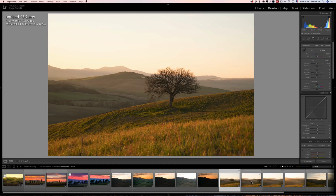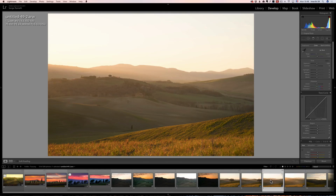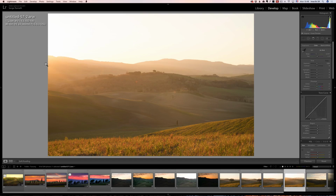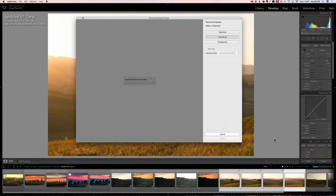So I took one photo at 75 millimeter, another one at 75 millimeter with the same settings, another one at 75 millimeter, and I went the whole way to the sun that was peeking. But I didn't want the sun in my frame, because sometimes it can be too much. It just makes a big yellow thing, not so nice. So then I select all three photos, I go edit, photo merge, panorama, and I'm going to try to make a panorama out of this.